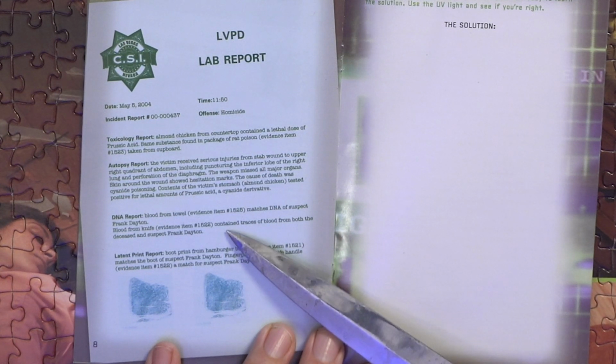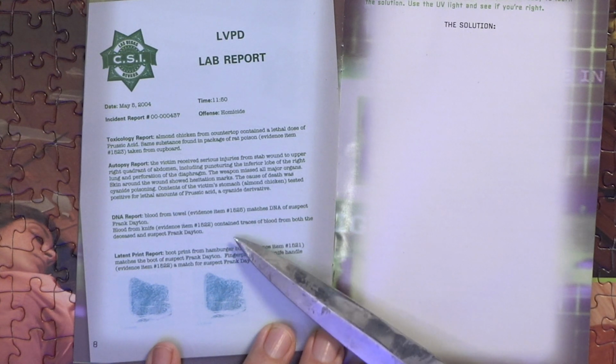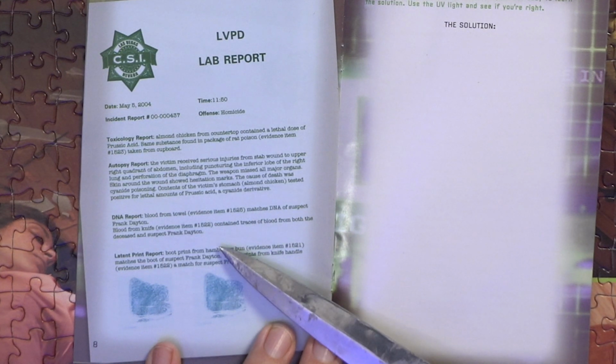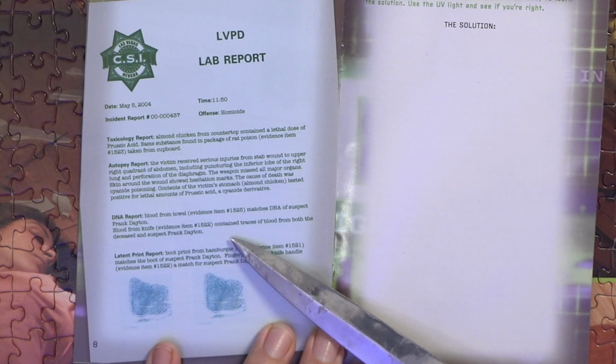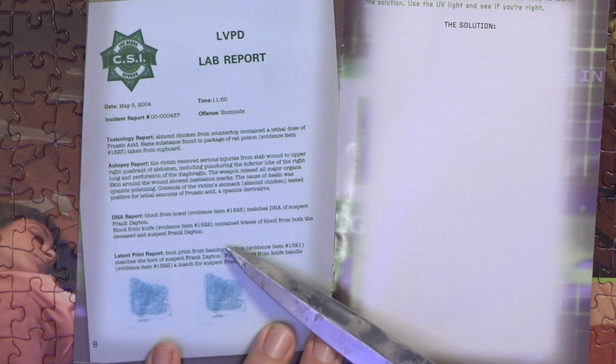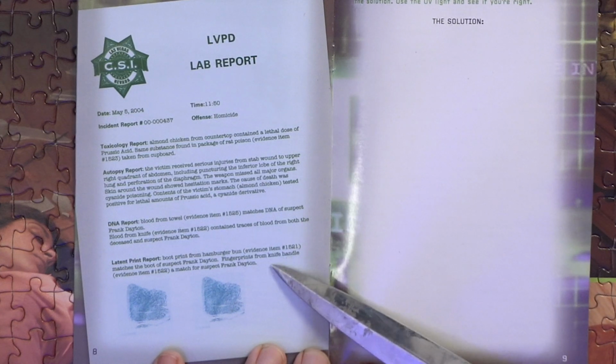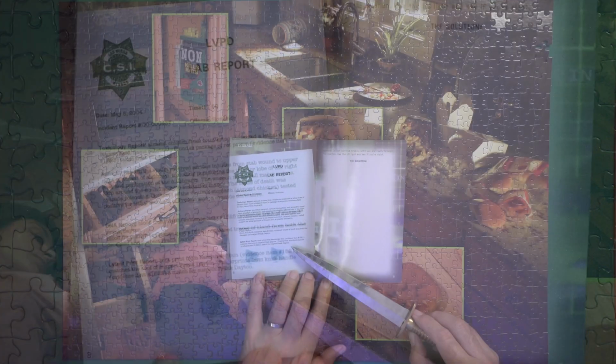DNA report. Blood from the towel, evidence item 1525, matches the DNA of suspect Frank Dayton. Blood from the knife, evidence item 1522, contained traces of blood from both the deceased and suspect Frank Dayton. Latent print report. The boot print from the hamburger bun, evidence item 1521, matches the boot of suspect Frank Dayton. Fingerprints from the knife handle, evidence item 1522, are a match for suspect Frank Dayton.